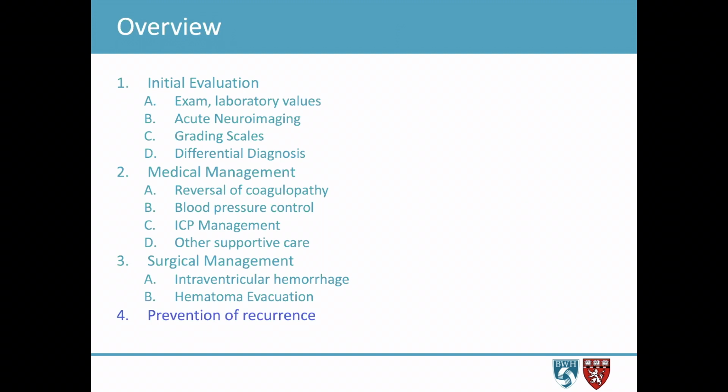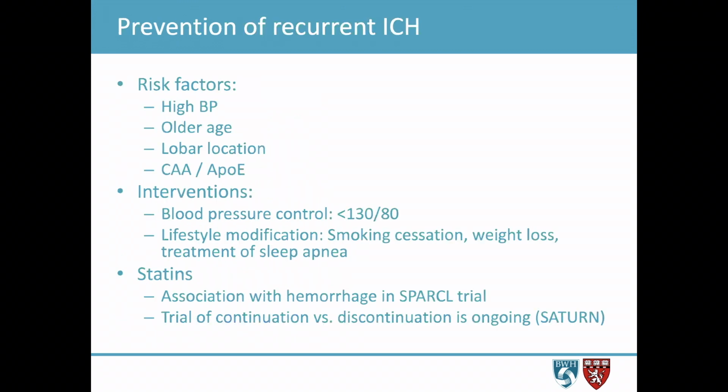In the last few minutes, I want to make a couple of comments on prevention of recurrence. Most of the management for ICH happens initially, limiting further injury, and then there's a big phase of rehabilitation, which is well beyond the scope of this lecture. A lot of what we also want to think about is how to keep this from happening again, and so a lot of it is modifying those risk factors we can. Obviously, there's nothing we can do about age, location, or CAA, but these are the highest risk.